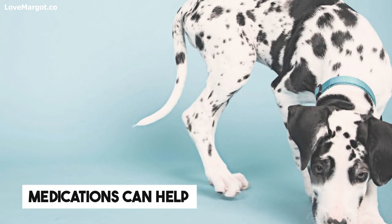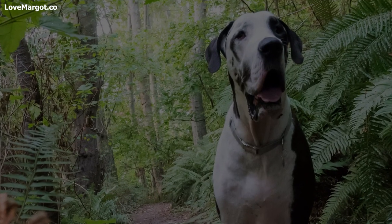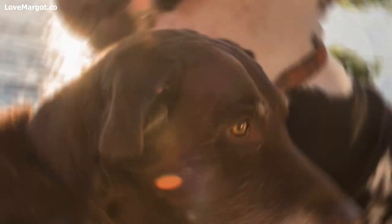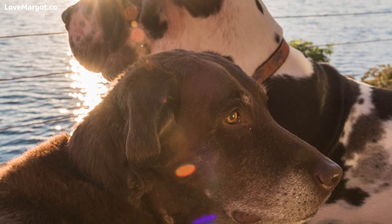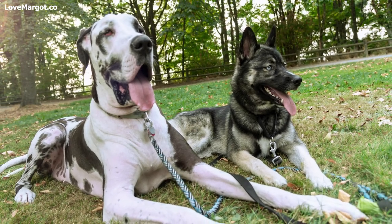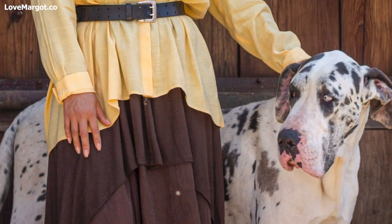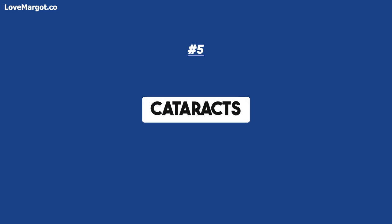Medications such as phenylpropanolamine, or PPA, can also be used to help control incontinence. These work by tightening the muscles that control the bladder. Don't be afraid to ask your vet for help if you are having problems with your dog's incontinence. You are not alone. There are plenty of other dog owners who are facing the same issue. They can give you some great tips and advice on how to deal with this problem.